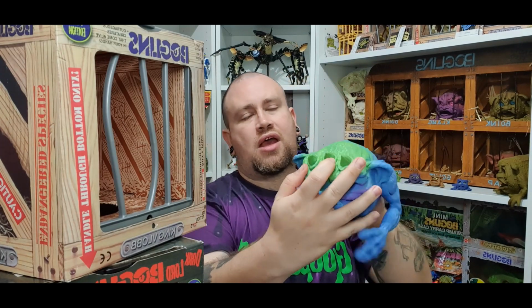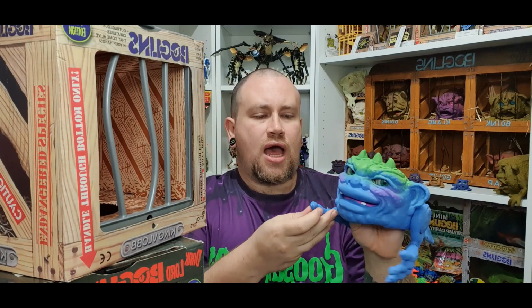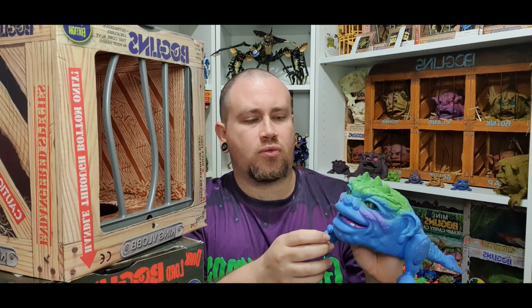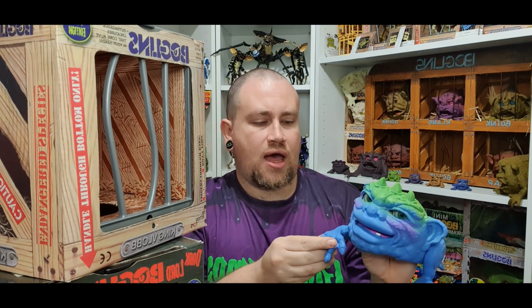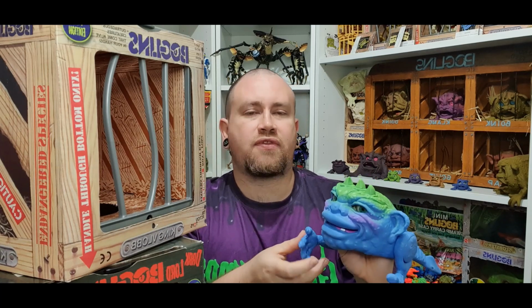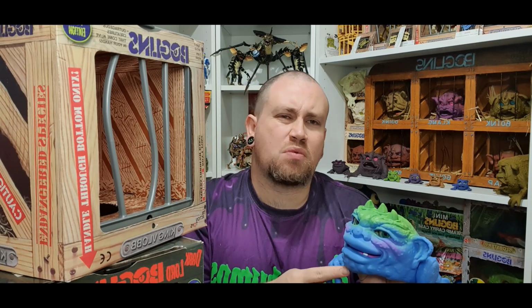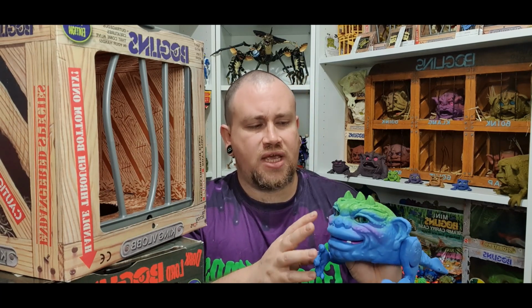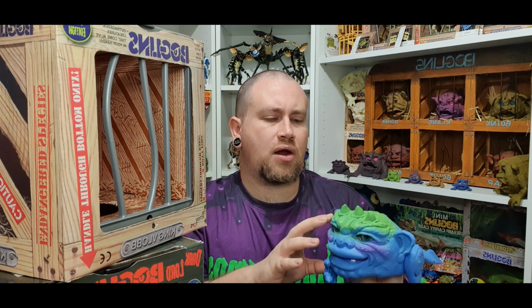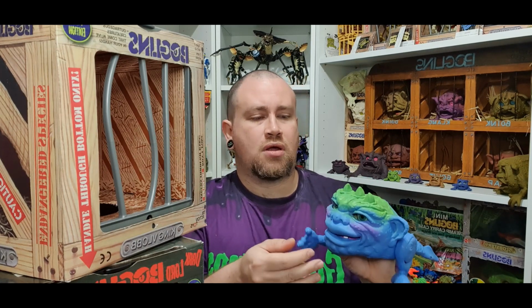Here we go. So these ones, much like the small ones, have the same sort of skin, a bit more latexy and rubbery. This type of material, we've been told, is actually a much better material than the old ones. So the old Boglins, if they weren't looked after, the rubber can deteriorate on those. They go a bit sticky and gross. This type of material is new. Apparently, it's going to last a lot longer. It's a bit more resistant to the ravages of time.